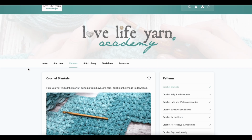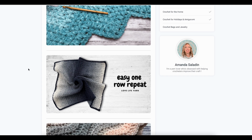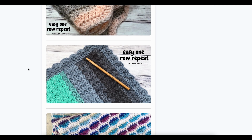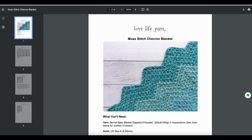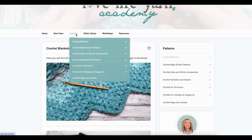All of my patterns are under these different categories. You just click on the category, and then any image, you just click it to download. So let's find one here. You can see all the different, like this is the blanket section. And if I like one and I want to download it and save it, I click on it, and there's the download. Super simple, and you can go to any of those.